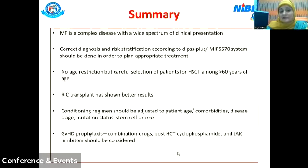And reduced intensity conditioning transplants have shown better results as compared to MAC. Conditioning regimen should be adjusted according to the patient's age, comorbidities, disease stage, mutation status, and of course, stem cell source. For GVHD prophylaxis, a combination of drugs, post-transplant cyclophosphamide and JAK inhibitors should be considered.